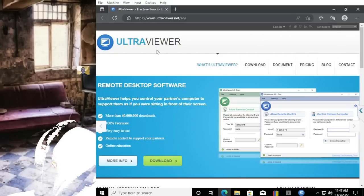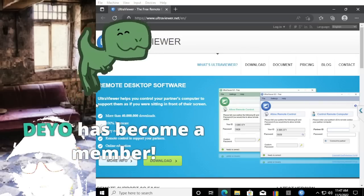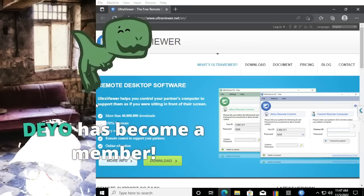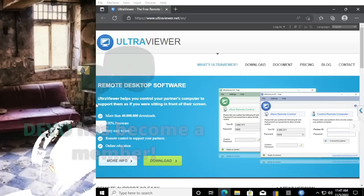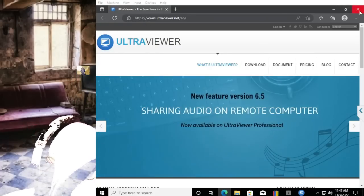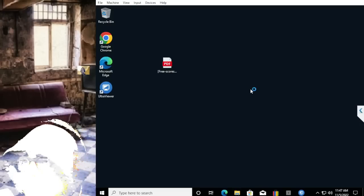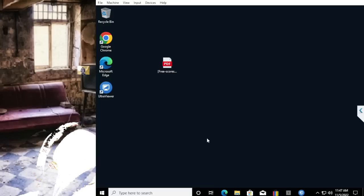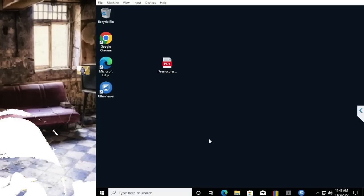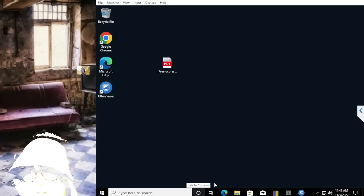Now what? Now I just see... Now what do you see? I see the UltraViewer page. Now what do you see? Well, odd. The UltraViewer page. Okay, just close the window. From the top X, close the window. Okay. Now, what do you see? Just a black screen of my homepage.